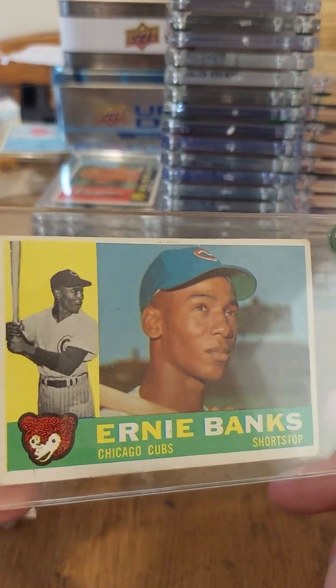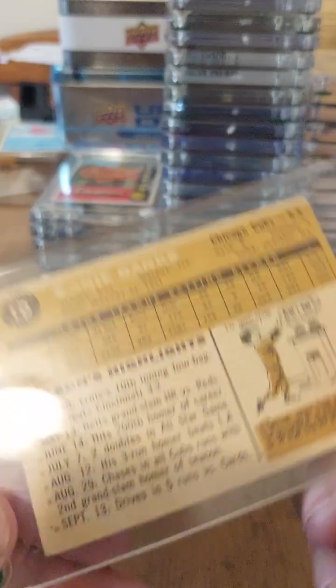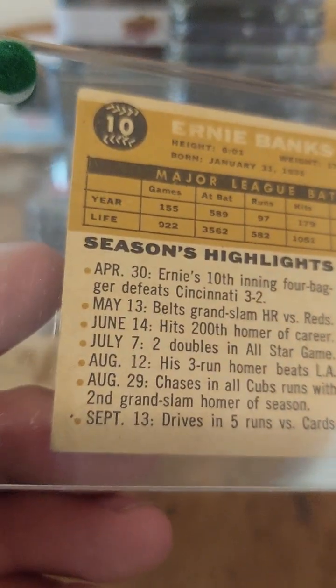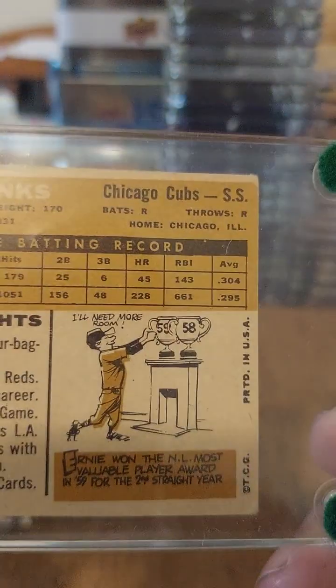Nice. There we go. Mr. Cub. Very awesome. Look at that. Oh, not bad. A little soft corner up there. Probably say it's a 3, maybe a 2. 2.5. Again, I'm not big on the grading there.